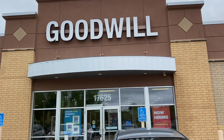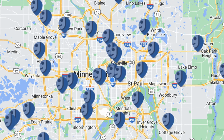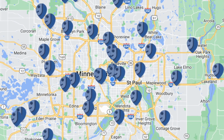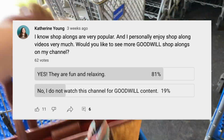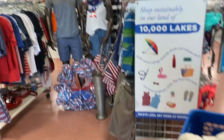Goodwill is one of the most common thrift store chains across the US. And here in the Twin Cities, Minnesota, we have a lot of them. And I asked y'all if you would like a thrifting series in Goodwill, and well, by overwhelming majority, you said yes. So come along with me as we go thrifting here in the land of 10,000 lakes.